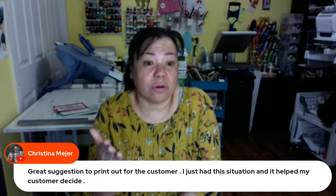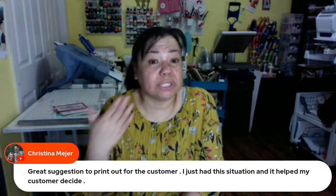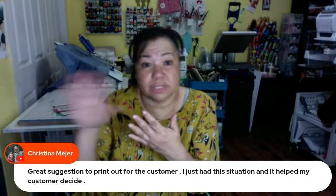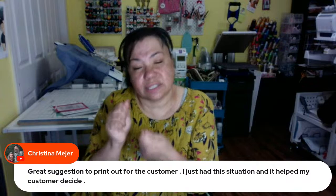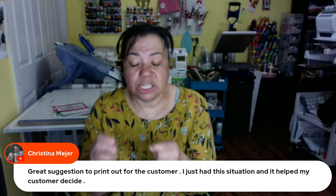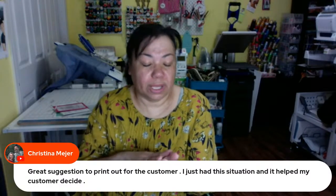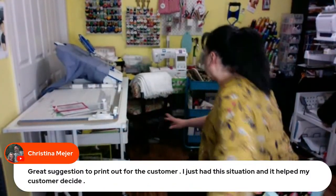And another thing also is, I don't just print it out. Sometimes I do a test stitch, okay? And I will actually give them a swatch. The swatch will have the actual design embroidered on there. That way the customer knows this is how it's going to stitch out. Because the printout is just a piece of paper, right? It's not the actual thread. When you do a swatch, let me show you what I mean, because I have plenty of swatches here. Hold on.